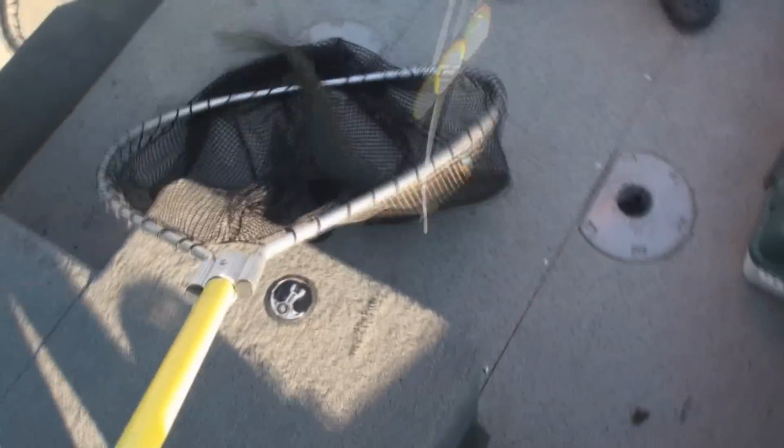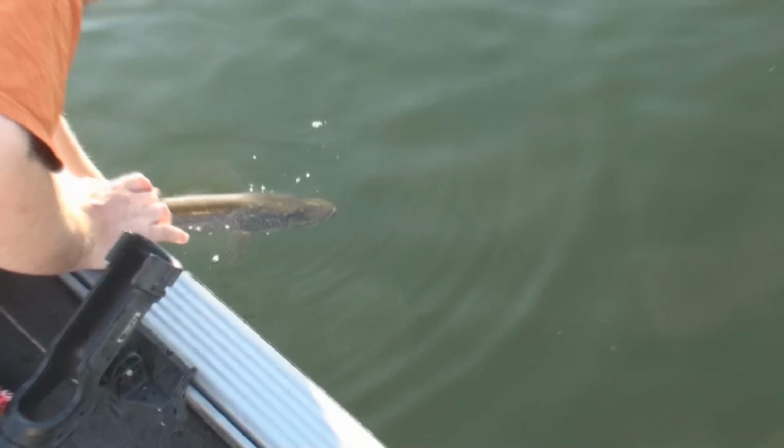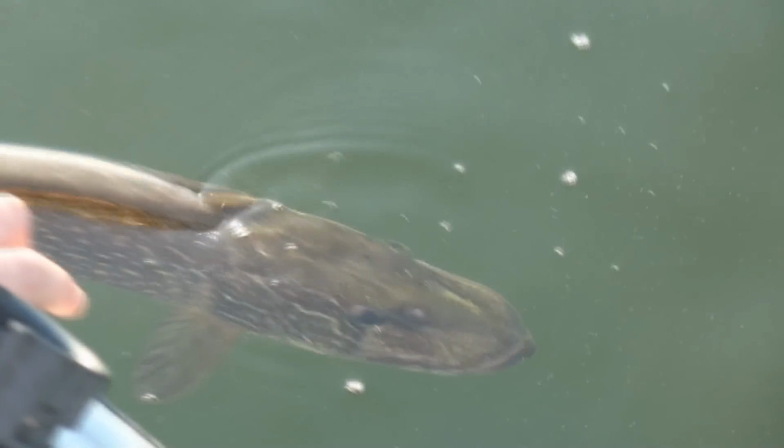Woo! It's a big jack. Oh, look at him. Let's see what we can get here. Yeah, he's big. Okay. What's he weigh about? Yeah, this guy's a good size here. Thought I saw a white tail. That's it. Yeah, that's a nice pick.